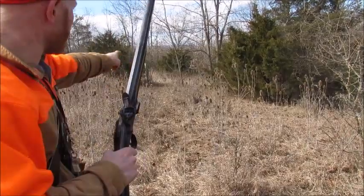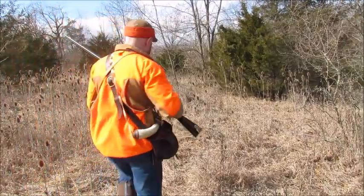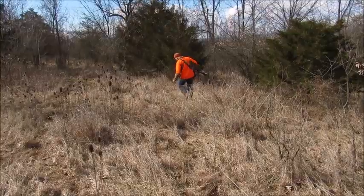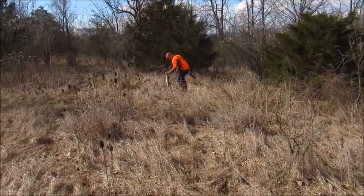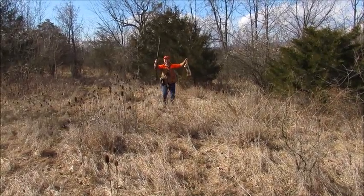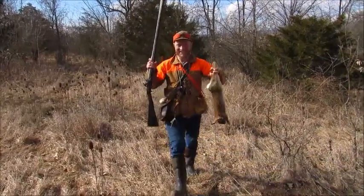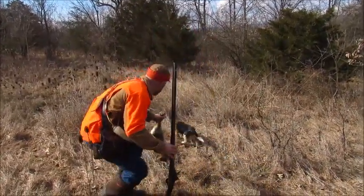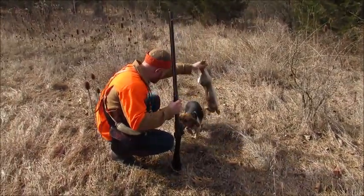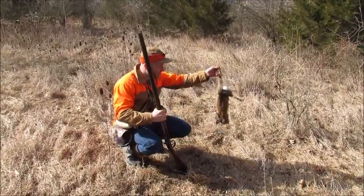We didn't get it on film, but Fern's running that rabbit on her own. It came right up. I shot it probably 30 yards. Just flipped him. Good dog, Fern. Here, he's dead. Good girl, Fern. Well, that's two for me.